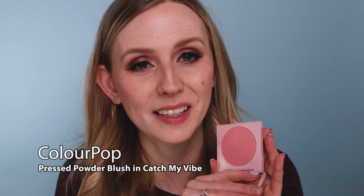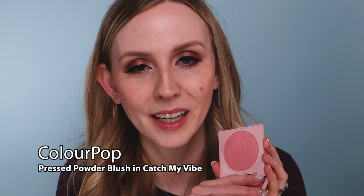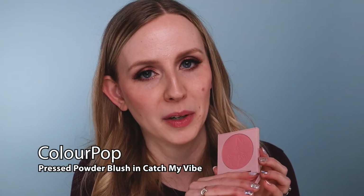For powder blush, I tend to use a lot of the ColourPop blushes. I amassed quite a collection because I was buying them with every release for a while, but I really have a nice range from them now, and they tend to perform well.